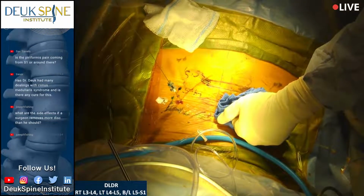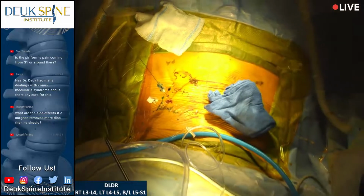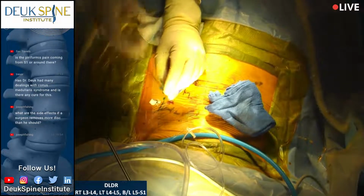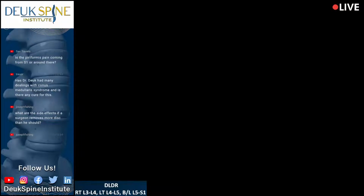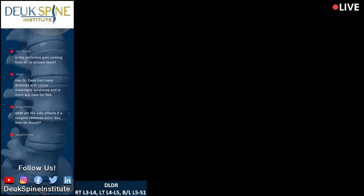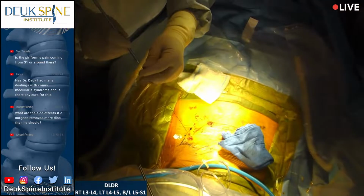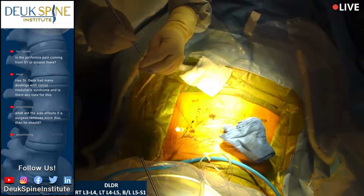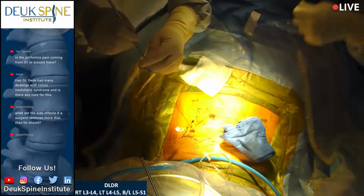Okay, we're going to head up to L3-4. That's our next disc. I've got my guide wire in, shot. And we're going to take the needle out. We've already made our skin incision earlier. So I'm just going to bring this dilator down over the guide wire. I think there's a little schmutz in there. I may have gotten it out. No, no. Let's see.